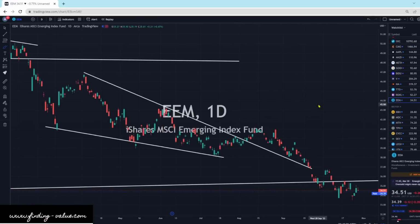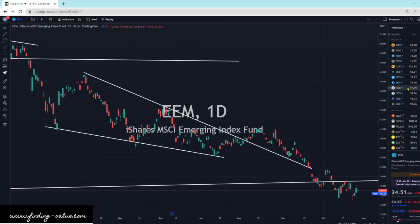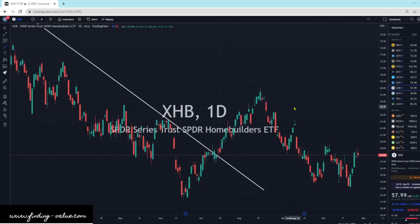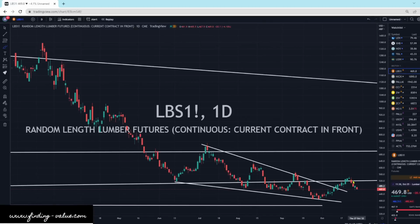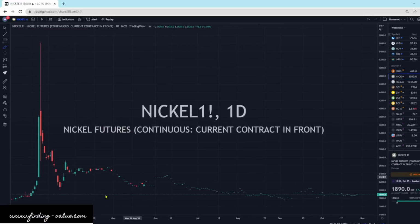EEM. Stronger dollars, weaker EM, that's pretty much inversely correlated, right at supportish area. XHB, lower interest rates, slightly higher. It's a little kind of bloody nose type movement. Still looks all right. Nothing really to say there. Lumber, yeah, it's a small little down day. It's still in control. We're probably just doing a retest of this, and then we'll see where we go from there. I think higher.